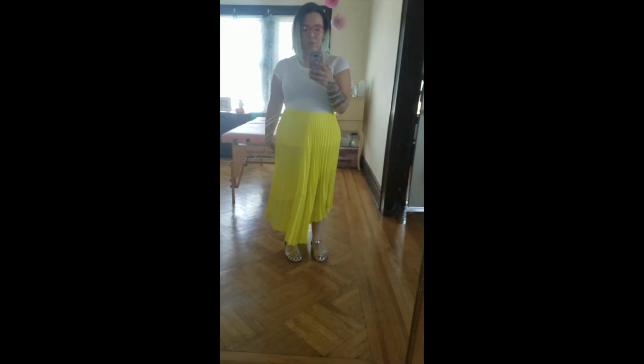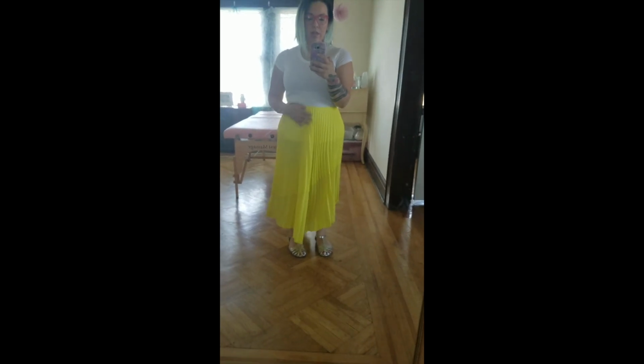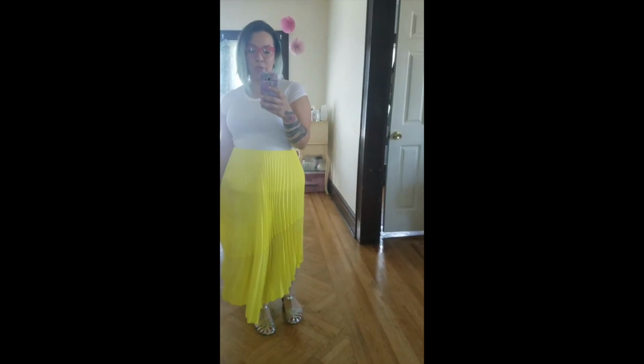I do have some tights underneath. They're not Spanx or something else, but so that you don't see my undies. So this is a basic white t-shirt from Walmart that I got for $2.88. This skirt is from JCPenney from like 4 years ago. The little sandals are from Torrid from like 3 years ago.